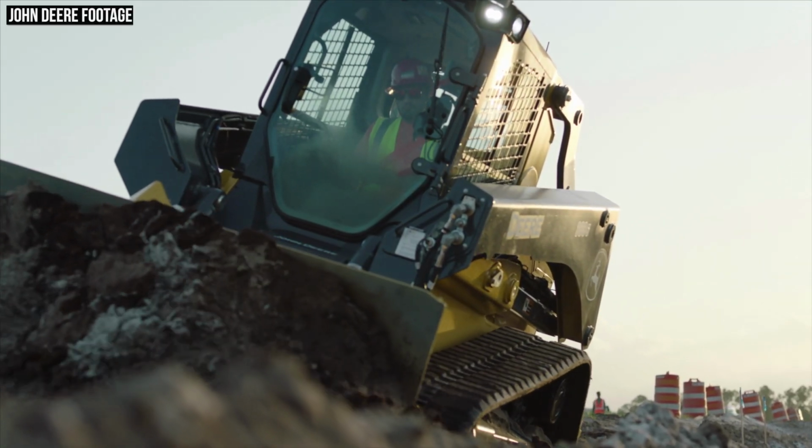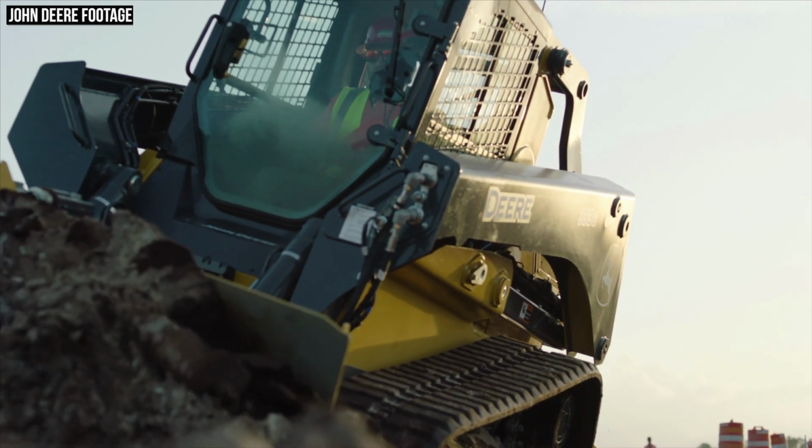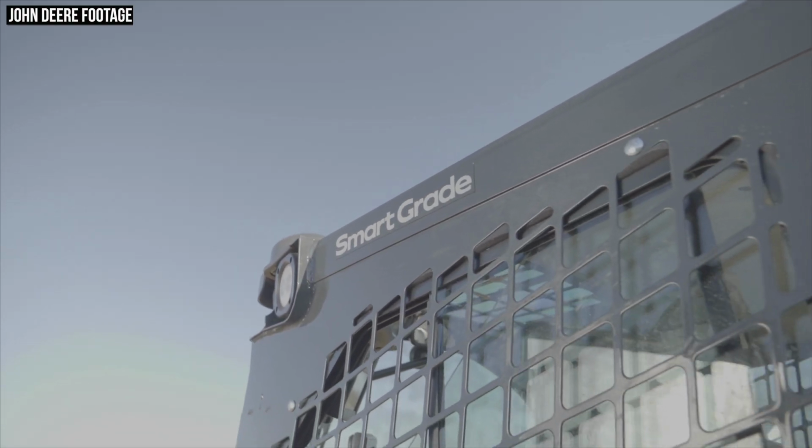In this video, we've got all the details on a new John Deere 333G configuration that makes it the first Deere compact track loader to feature a Dozer Mode control system, and it's going to be the first compact track loader on the market in general to feature a fully integrated 3D machine control system. Let's get into it.